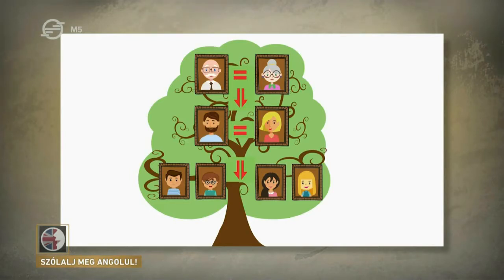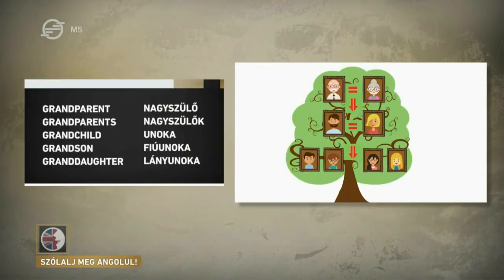Now, what about Jeffrey and Holly? Well, Alfredo is Jeffrey's son. Jeffrey is Alfredo's dad. Alfredo is Holly's son. Holly is Alfredo's mother or mum. And what about the relationship between Alfredo and Mary's children and Alfredo's parents? Okay, Alfredo and Mary are the children's parents. Jeffrey and Holly are the children's grandparents.